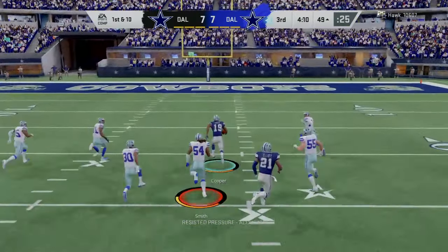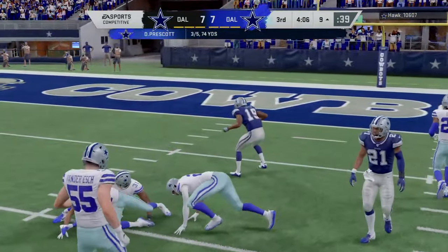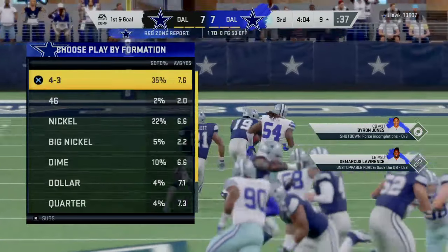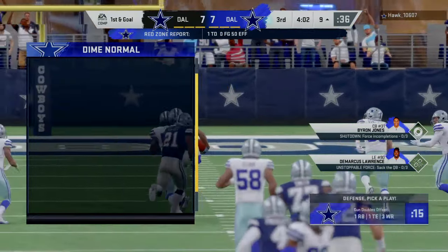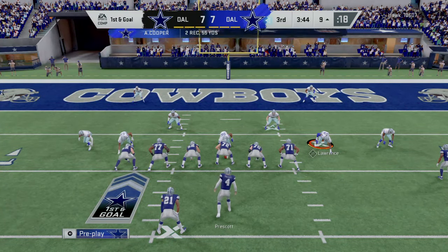Now a man open down the middle of the field. And he takes this down deep on the Cowboys side of the field. A big play here for Dallas. 41 yards. The chain gang hustling to catch up. Here's 1st and goal from just inside the 10.